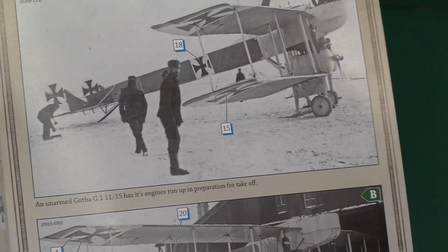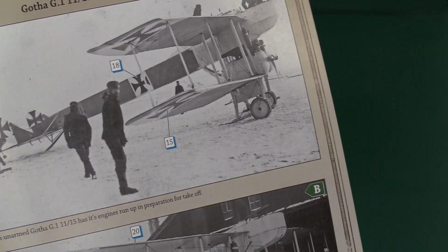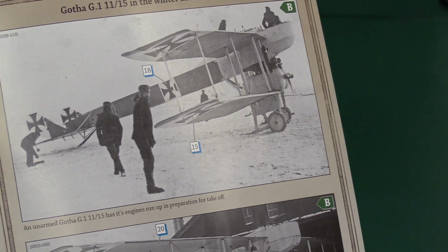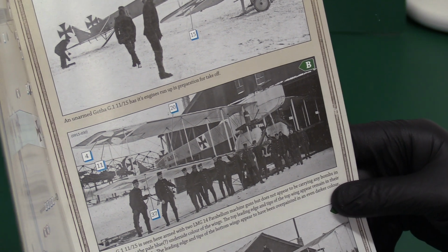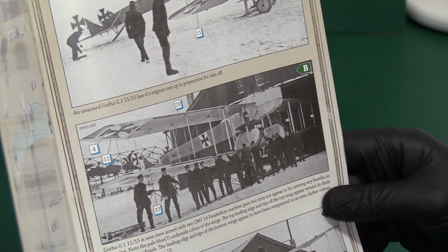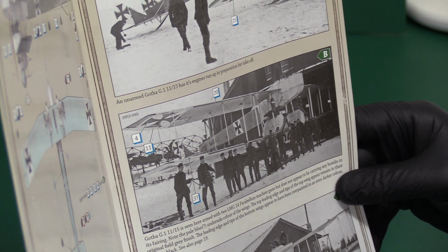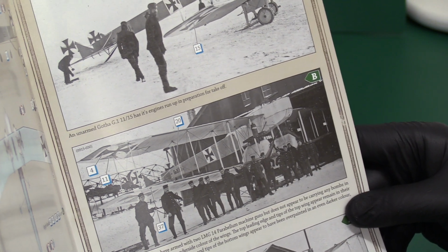And then out in the winter snow of 1915 to 16, unarmed Gotha has its engines running up ready for takeoff. It looks very cold, doesn't it, actually? So right wrapped up. And then we have here armed with two Parabellum machine guns. But it does not appear to be carrying any bombs in its fairing. It says two, I can only see one. Maybe it's just the angle.